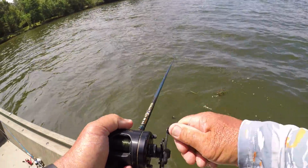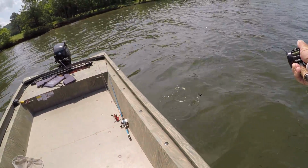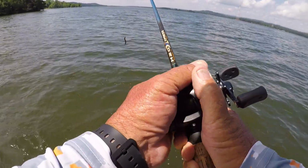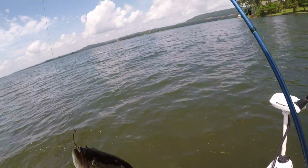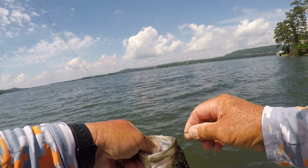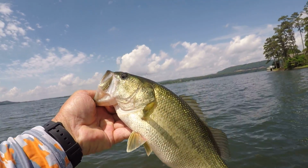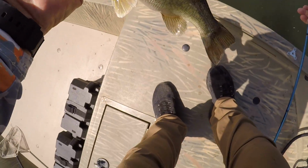They're eating this Hellgrammite up. Where you going, boy? One got some power. Come on up here. Not bad little bass right there. I'm not going to gripe about that at all. Just let him go. Beautiful little fish.